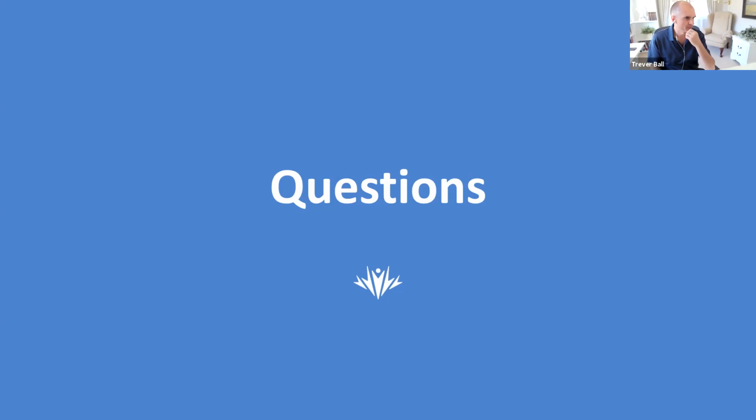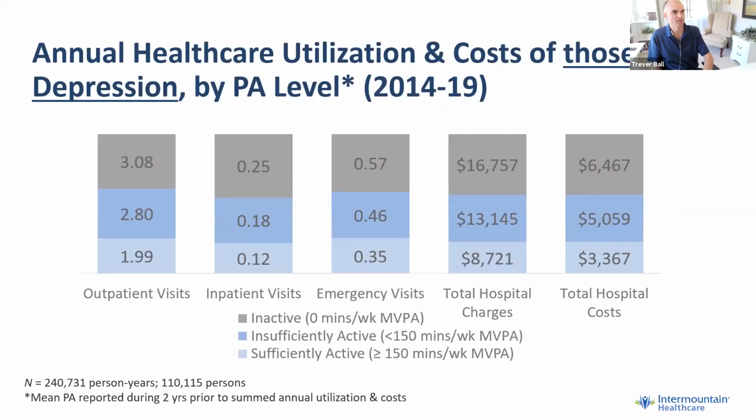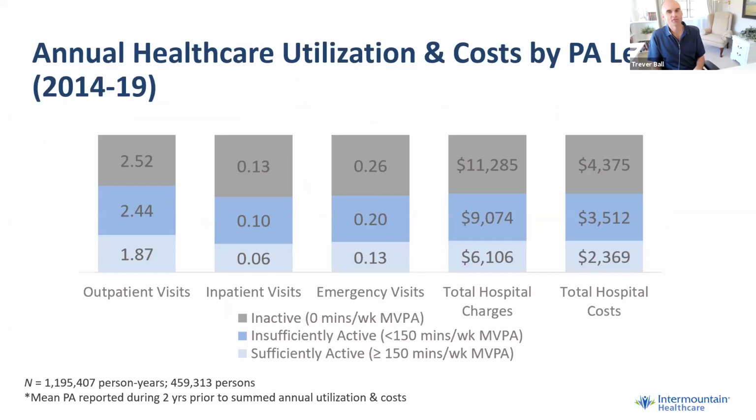Yeah, let me throw a slide up here. In terms of utilization, we haven't looked specifically at length of stay, but this is just one example of some things we look at. We look at utilization and cost, stratified by their activity level, whether they're inactive, insufficiently active, or sufficiently active. Just three categories. We look at outpatient visits, average per year, inpatient visits, emergency visits, total hospital charges, which is driven in large part by premiums and other things related. So total hospital cost is a better standard to measure against. We do see differences in utilization, and so I would guess that there's going to be a relationship with length of stay, given the relationship of other utilization measures.